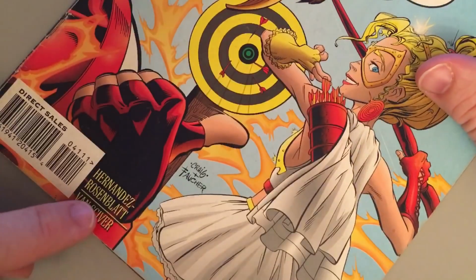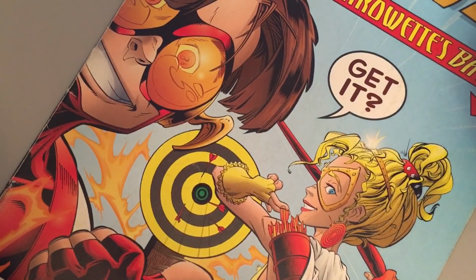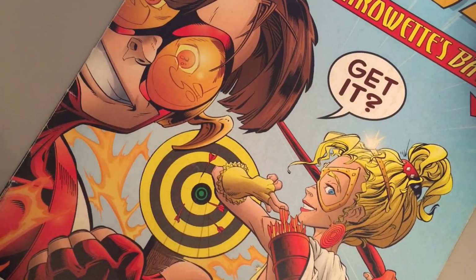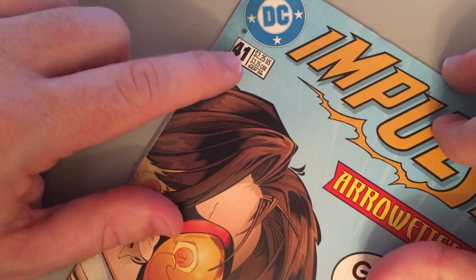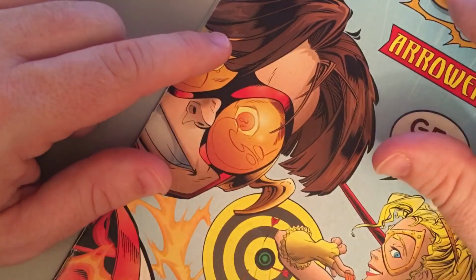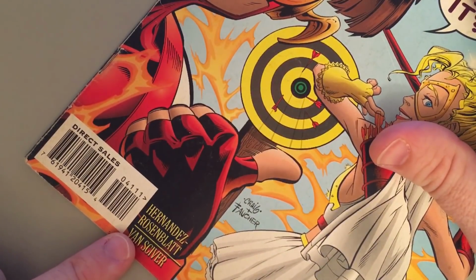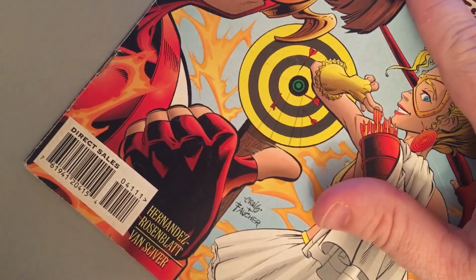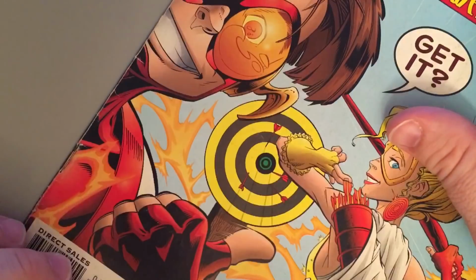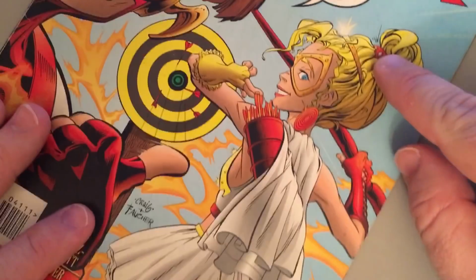This was actually written by Jason Hernandez Rosenblatt, who was the assistant editor on Impulse. So this was his first effort at writing, and they handed it off to me. Yeah, sure, draw this, and we'll see what happens. I don't think it was ever intended to be Impulse 41 at first. I think it was just dropped in. I also seem to remember Jason Hernandez Rosenblatt was leaving DC Comics to get a job somewhere else, and so they published this also as a tribute to him, as a favor to him. I could be remembering that wrong, but I'm pretty sure that is the case. So Jason Hernandez Rosenblatt was the first writer I worked with at DC, and he wrote the second appearance of Arrowette.